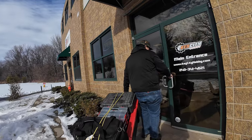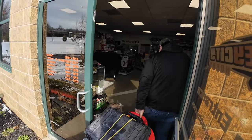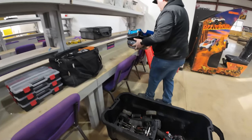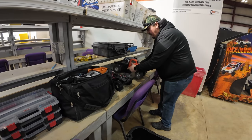So Adrian got everything loaded up, and we walk through the store area. They have quite a collection. We will give you a little bit of view of that later. Right into the track area with benches to work on and to get yourself all set up to do some riding.